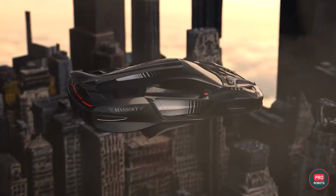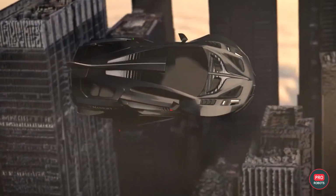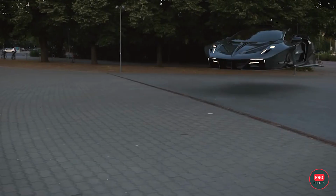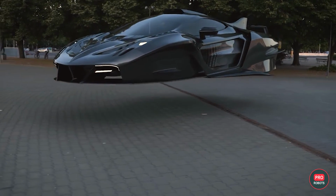This baby doesn't have wheels. It doesn't just fly, it floats, even when it's parked. It looks like it's made from this sleek hydrocarbon fiber with windows that offer a panoramic view, much like the uber cool ones you see in top-end Mercedes and Lamborghinis. Whether we'll actually see these flying wonders isn't sure yet, but Mansory is showing us that our whole idea of driving and what we expect from future cars is evolving.